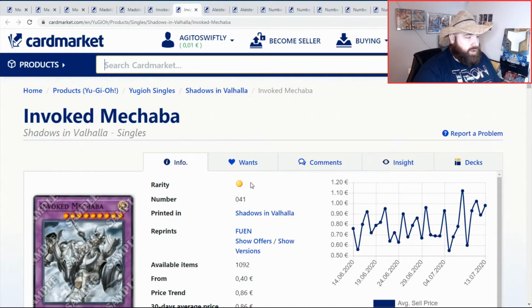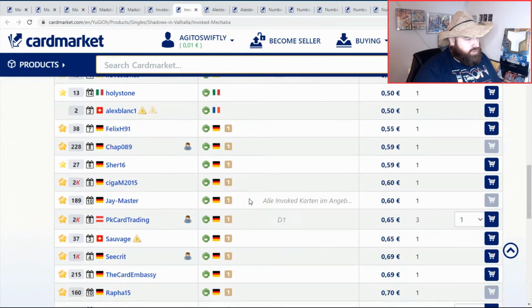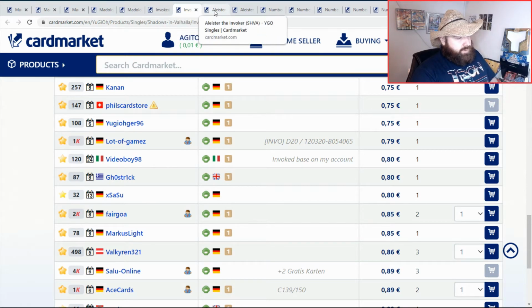And then Invoked Macabre in super rare. Lots of Italians, lots of Germans, lots of Italians. One French. Hello? Oh, okay, hello. First English is 80 cents in good condition. So if you just want a basic version, the super rare, go for it. Good price. Even the secret rare is quite a good price. But they aren't spiking as such compared to anything else. The fact they didn't get reprinted doesn't mean that they're skyrocketing.